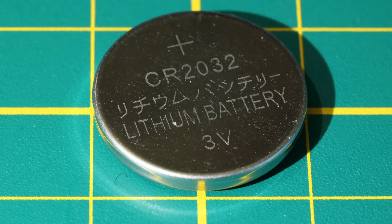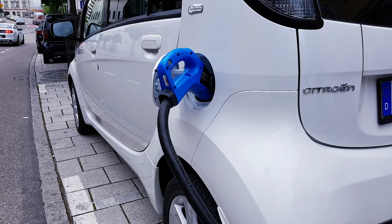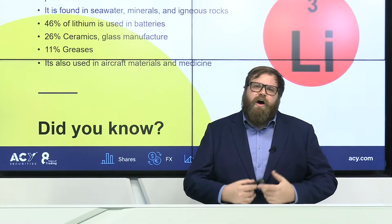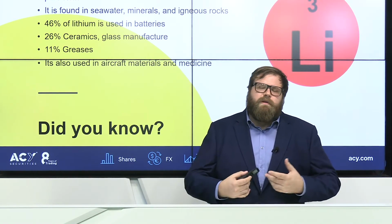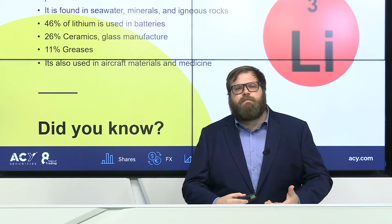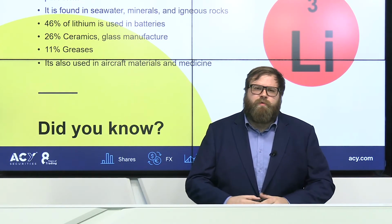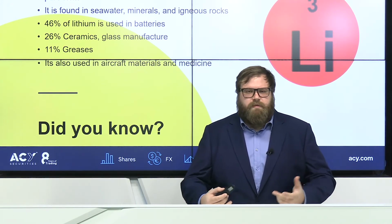Now, it's interesting to know as well that of lithium mined, 46% of it is used in batteries. So, considering where we're going with EVs and electric vehicles and everything of that sort of nature on renewable energies, it's going to be something that's important, likely for time to come. Now, outside of that, you've got 26% going to ceramics and glass production. You've got lubricants and greases accounting for about 11% of its usage. And it's also used in aircraft grade materials on the performance side of things, as well as medicine. Most of you would know the idea of antidepressant medication, which is actually called lithium. It's because it pretty much is lithium in itself.